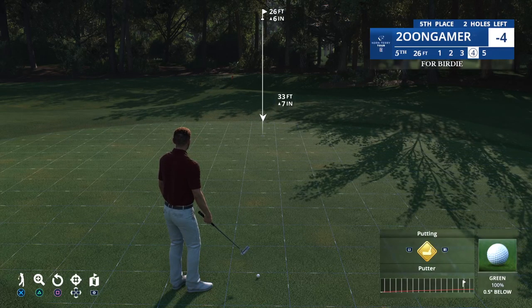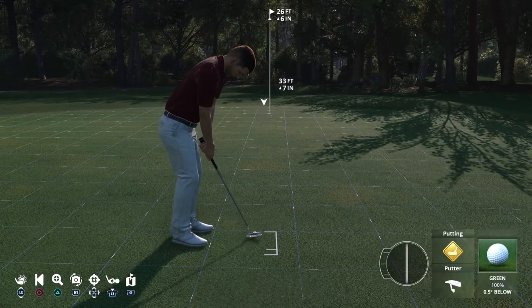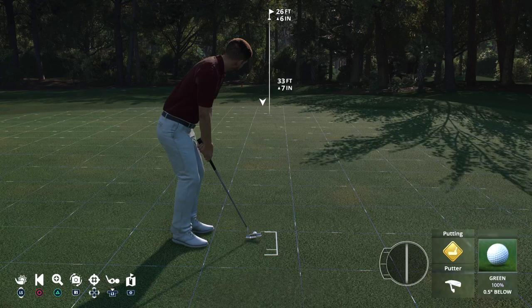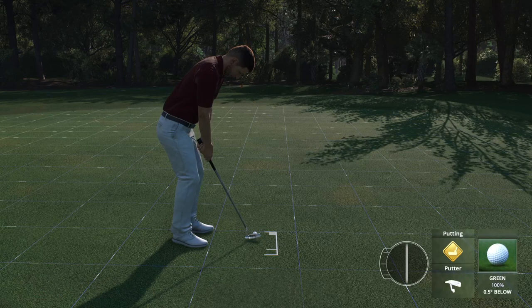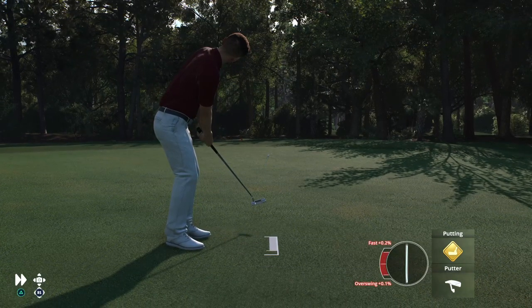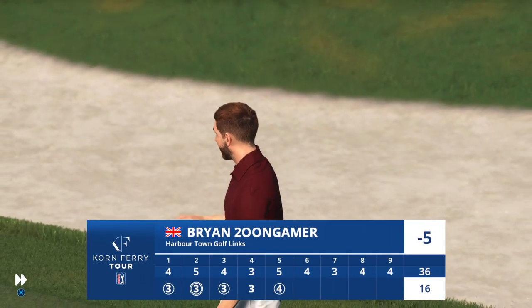In there, I've taken a good look at this one, and I'm not seeing a lot in it. Up the slope, not a great deal of break. Confident roll required. Yeah, a couple of balls outside the hole. It's looking good. And there it is, it drops. Yes. Another birdie.